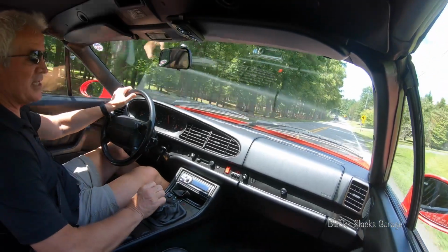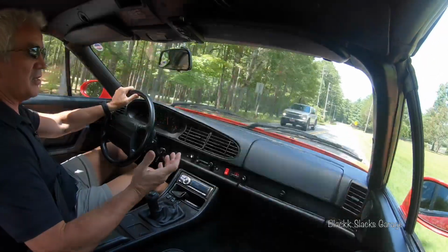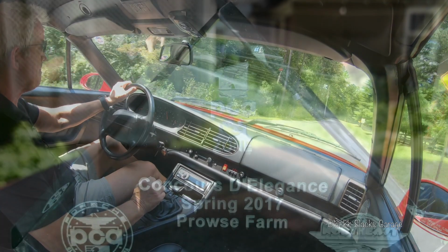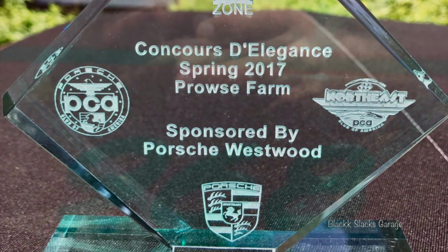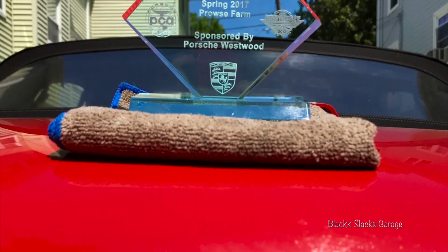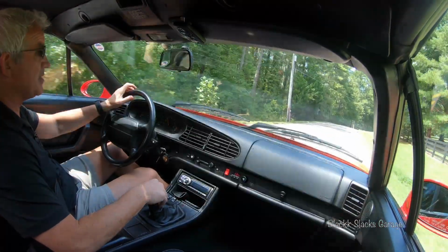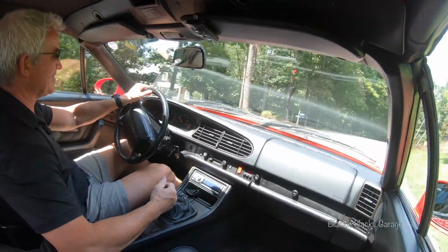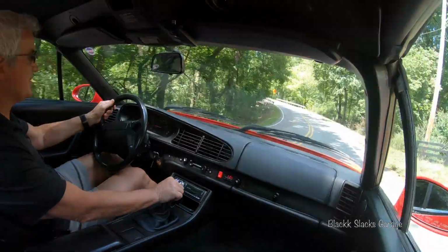What attracted me to this car is it was just in such great condition. It's a concours winner. The fellow that had it before had taken it to a number of concours shows, and I think he won his class a couple of times and maybe a couple of second places, but it's almost perfect. There's nothing wrong with the body, nothing wrong with the interior. Everything works as it should.